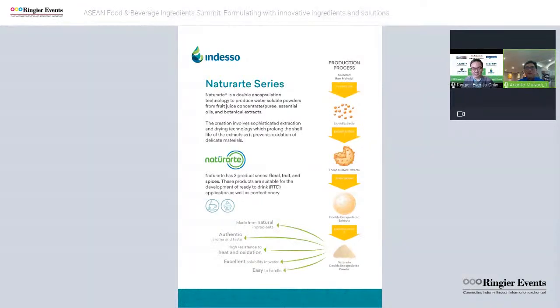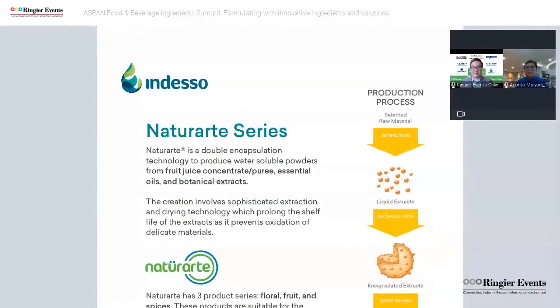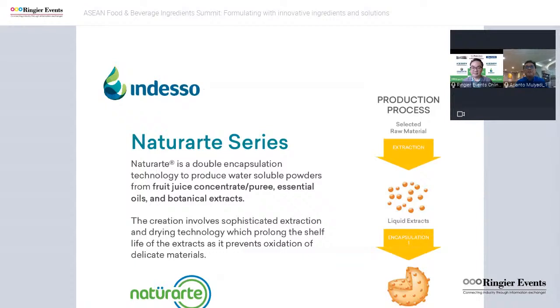We need a kind of creativity to select the matrices so that we can put various carbohydrates in combination, so that it can encapsulate the products perfectly, or better. And then it will be soluble in the water, but during the delivery, it will protect the active ingredient from oxidation or from humidity and so on.